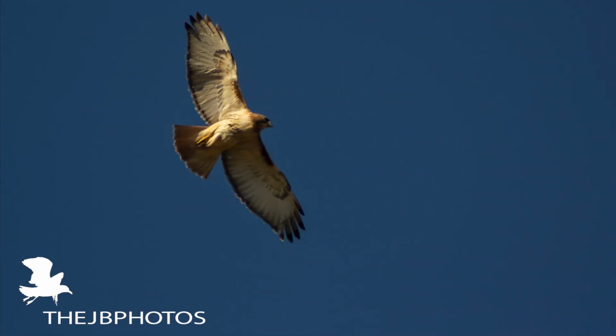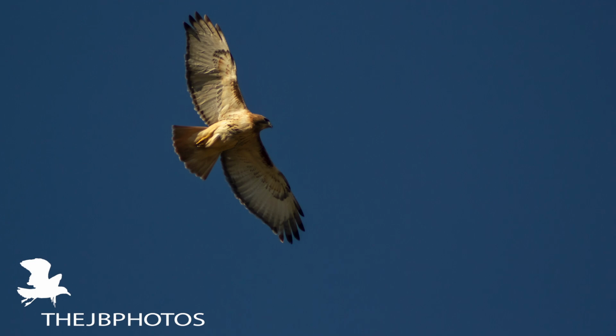The red-tailed hawk is definitely one of my favorite birds of prey and one of my favorite hawks. I definitely love photographing it in flight. I love the way it soars and circles in the sky so effortlessly. What else? It's a very interesting hawk. It's like the most common hawk in the country. It is an amazing hawk to view and witness and photograph all at the same time.